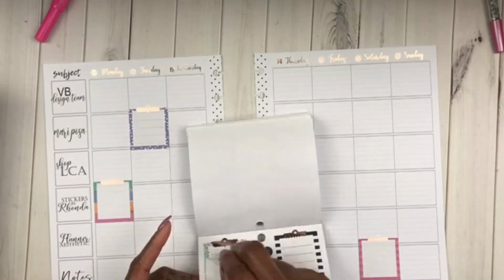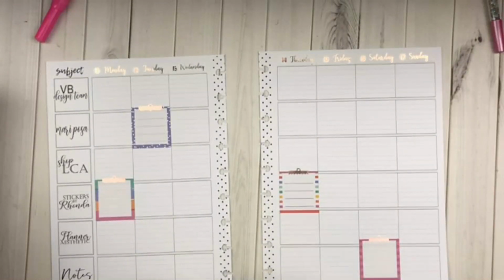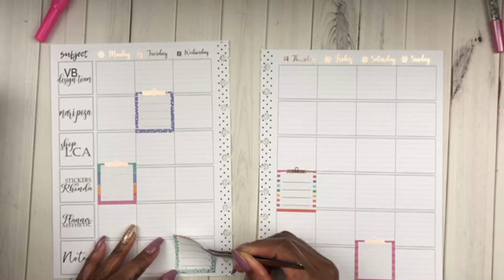Let me use this one. And I'm just going with all the colors. These are so pretty and soft. So they should work out pretty good.